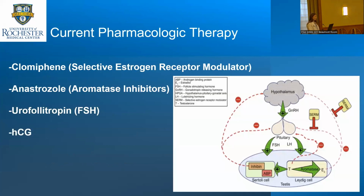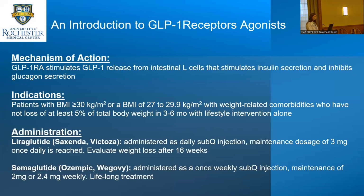As of right now, what's in our medicine cabinet? Clomiphene, which blocks estradiol's negative feedback to the hypothalamus and the pituitary. That's one. You also have anastrozole, which stops the aromatization of testosterone to estradiol, thereby increasing testosterone. It's important to note that both of these drugs are used off-label. There's also FSH and hCG, which replace pituitary function and can be used in those previously on testosterone therapy who have no stimulation from the pituitary.